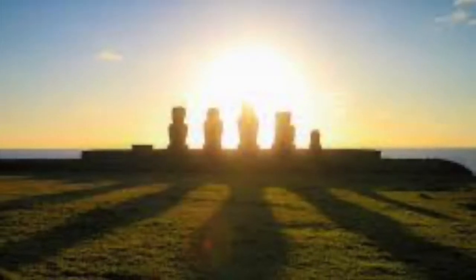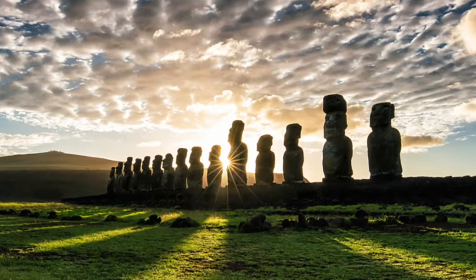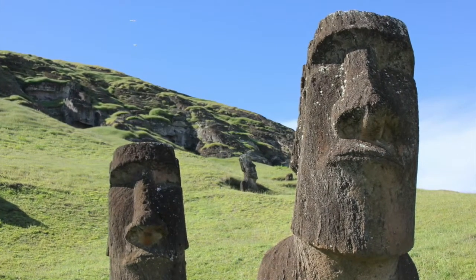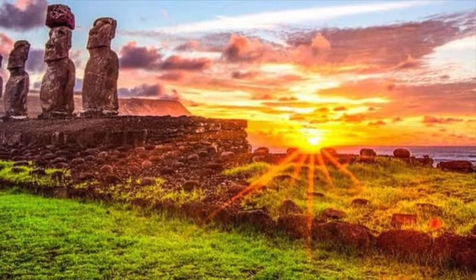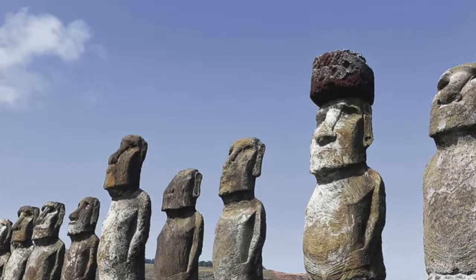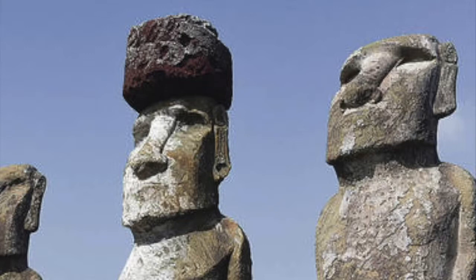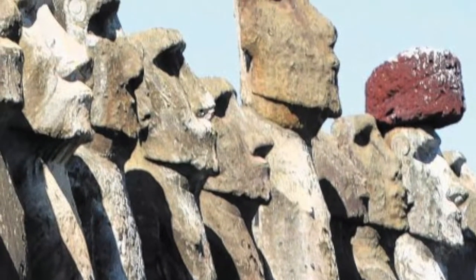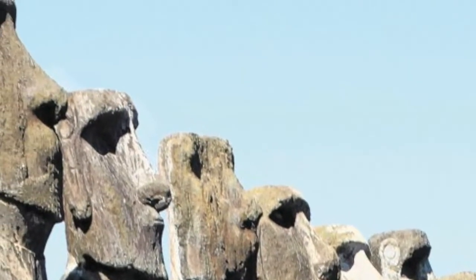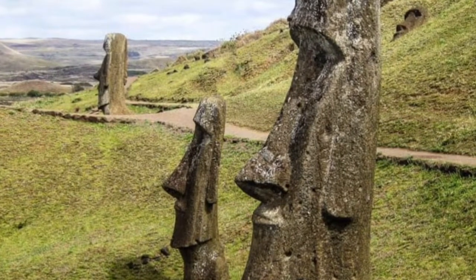Wait a minute. What is that? What is so special about Easter Island is that it is home to plenty of these statues. These statues are peculiar because they are massive structures. Well, these massive structures were put together thousands of years ago. Like these tall, heavy structures carved out of stone were placed on the island in particular ways thousands of years ago.